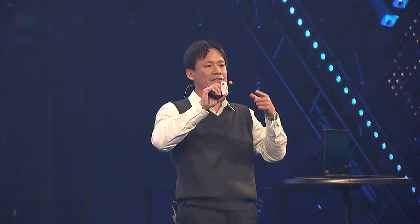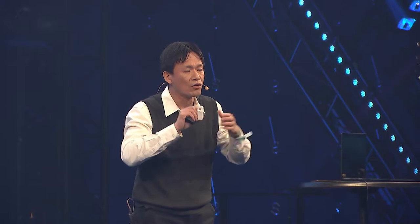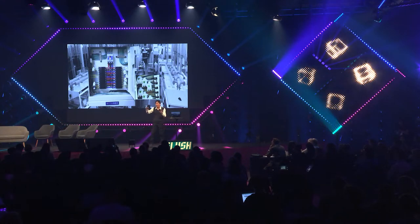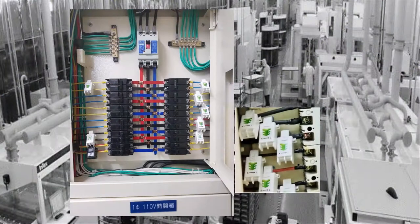It's rechargeable by itself, automatic. You don't need to change your battery. So let's make the maintenance approach zero. That is a very important thing. So it's very easy. You just hook any wire you need, something like a convention center for Slush here.